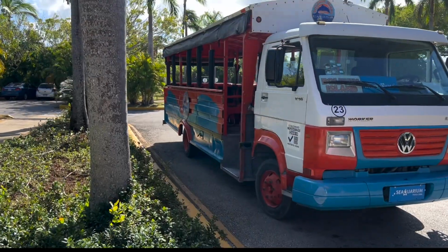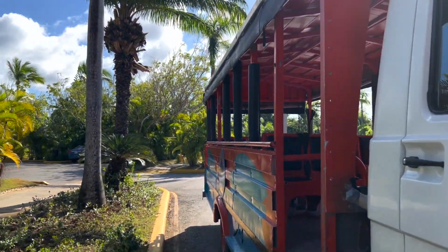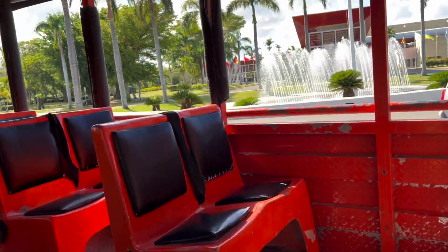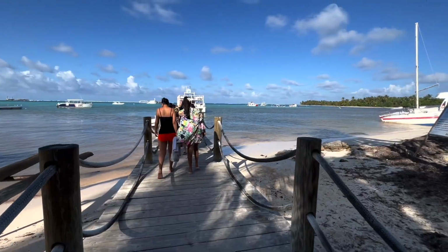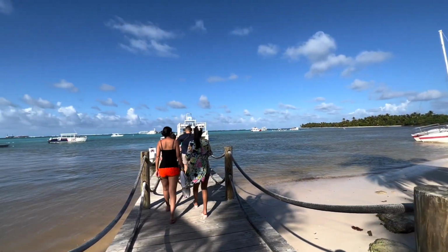Okay, so we only did one excursion, and it's called the Seaquarium, or like S-E Aquarium, however you want to pronounce it, however you want to spell it. I'll spell it for you. They take us on this little shuttle bus, and it doesn't go far because the location is actually off the side from a resort. It's just that our resort is massive, so we need a whole little car right there.